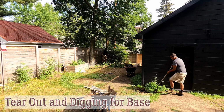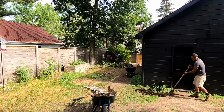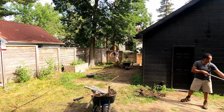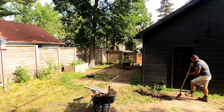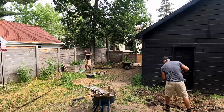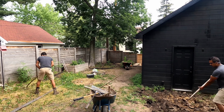This job consisted of connecting the back entryway to an addition they made to the back of the house, over to the garage, and around the side of the garage to the alleyway. We also took out all of the bushes, grass, and weeds that were growing in the backyard. Unfortunately, there was no way of getting any heavy machines in here, so we had to do almost everything by hand.